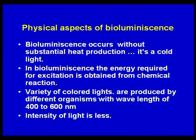One most important feature here is that the organisms give rise to this light within the range of visible light. The visible range is from 350 to 700. All these organisms emit light between 400 to 600 nanometers, but the intensity of light is very less. Though the intensity is less, the animals living in the dark can identify these small lights that are emitted by the organism.